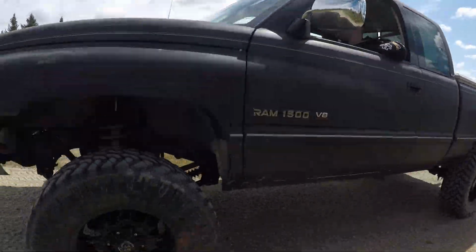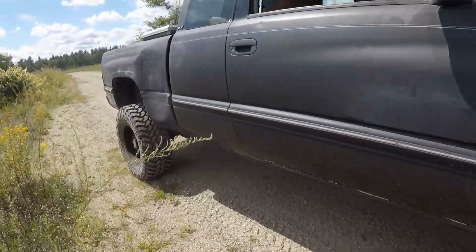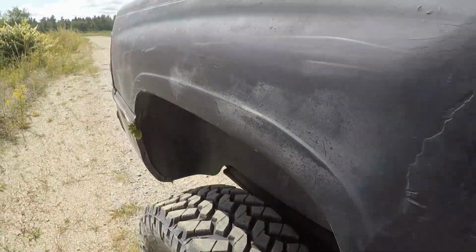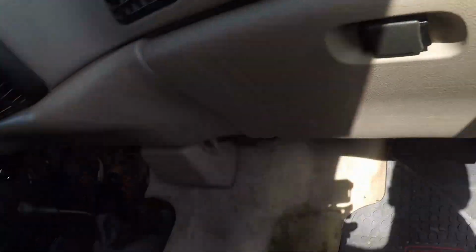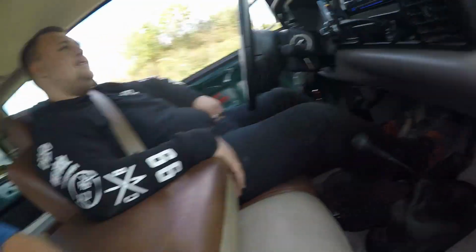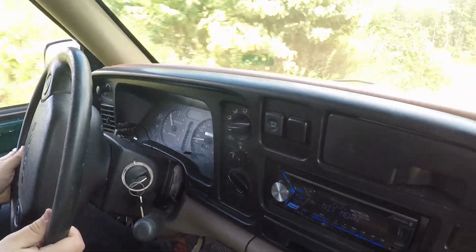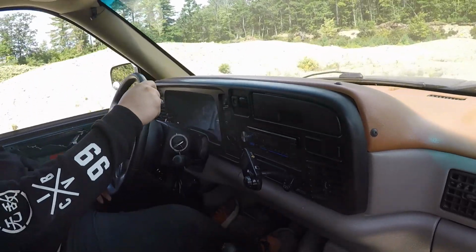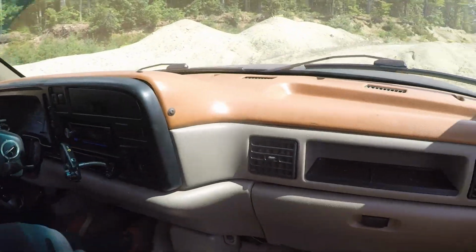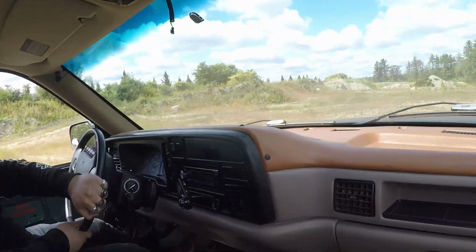It's fine. This truck's a riot. I got some bodywork I gotta do, this big old sick dent. Oh my gosh. Hoon, my dude. We should get a sick drift video somewhere. See that counter steer action?